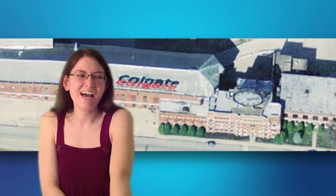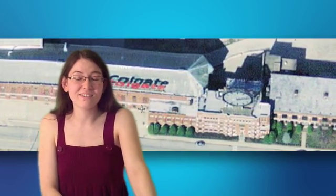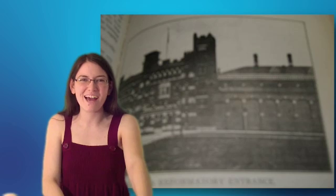That would be cool. What makes this clock neat also is that it used to be a prison. And then they had a prison fire, and Colgate heard about it. So they bought it, and they had the prisoners themselves build it up into a soap factory. So yeah, it's the Colgate clock.